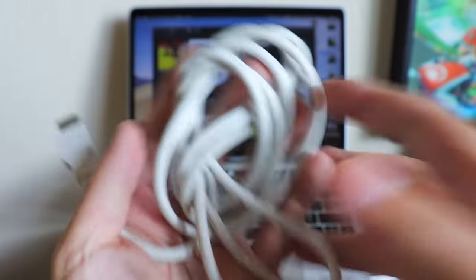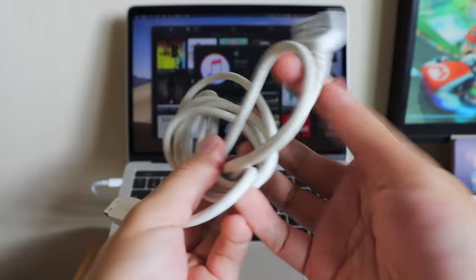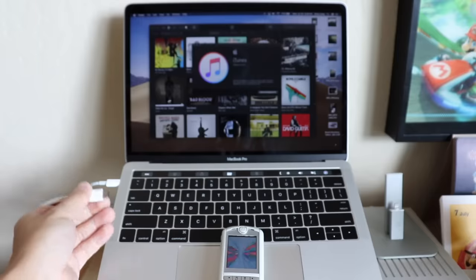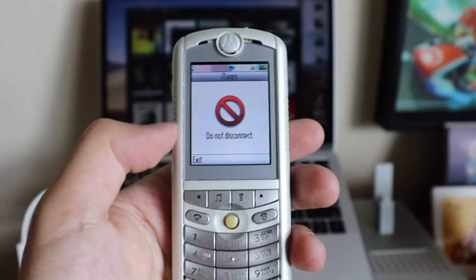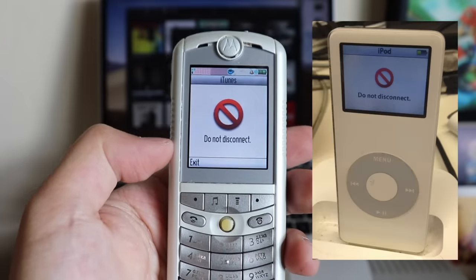So, I had to buy this cable from eBay if I actually wanted to sync data. Great! More money wasted on obsolete plastic. Let's put this stupid thing to use. I highly doubt a 2016 MacBook Pro with the newest version of iTunes will recognize it, but we'll see. We got the iTunes Do Not Disconnect, like the iPods. Disk not ejected properly. Yeah, the Do Not Disconnect just disappeared.